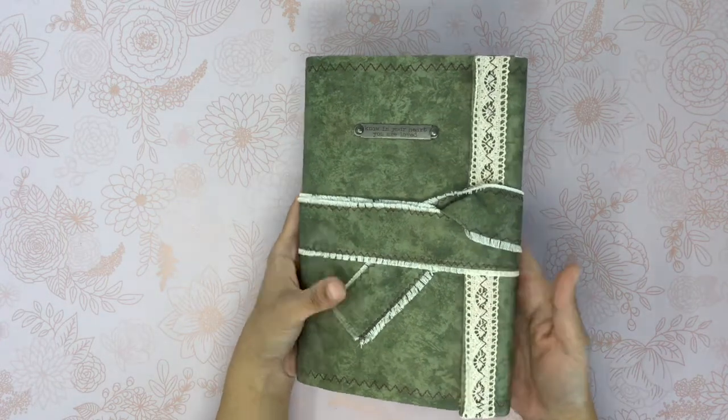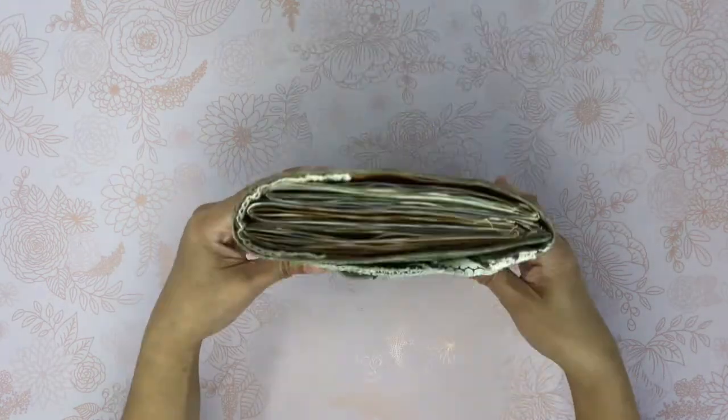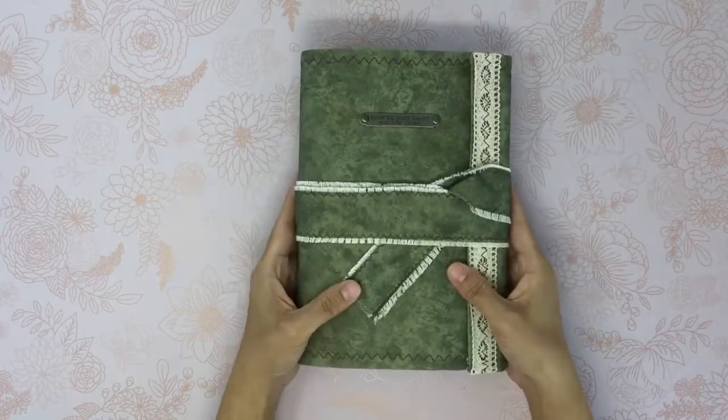This journal is called Devotion Journal and I'd like to share it with you. This is the nameplate by Tim Holtz on the cover. The journal has three signatures, but there's plenty of room to expand. You can embellish it as much as you want.